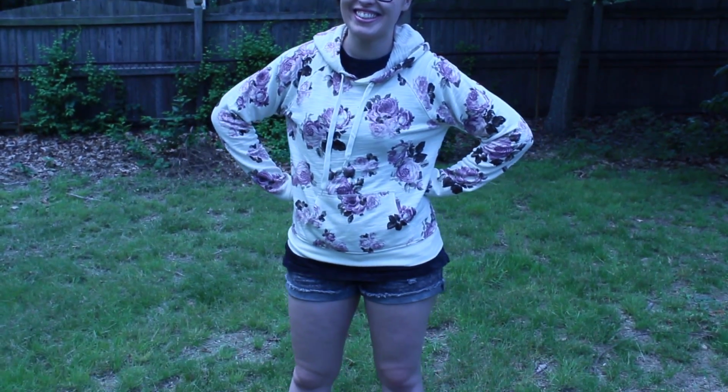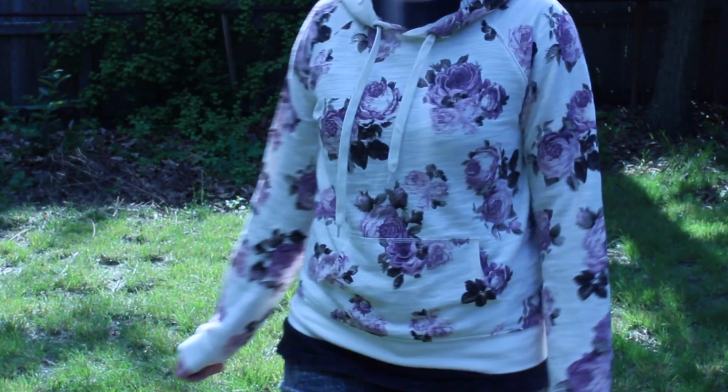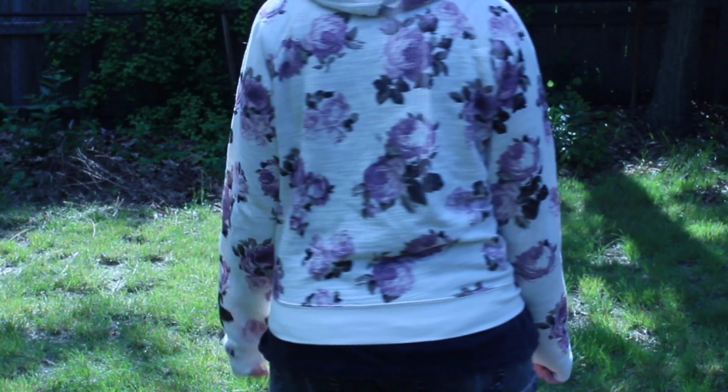So the hoodie I got is a cream color and it has purplish pink roses all over it, and it's also really thin. You can almost see through it, but it's really good for summer because it's not really hot or anything. And I liked it because the sleeves are really long and I like to pull it over my hands. And it's super comfy.